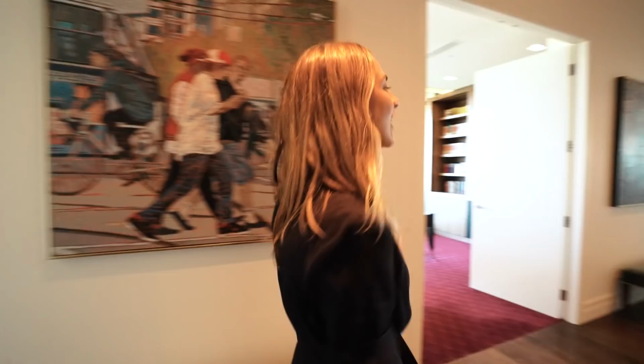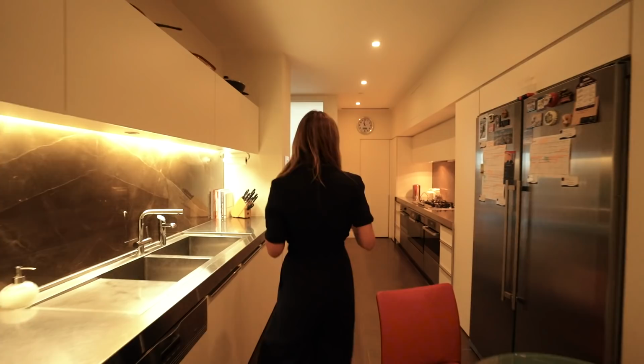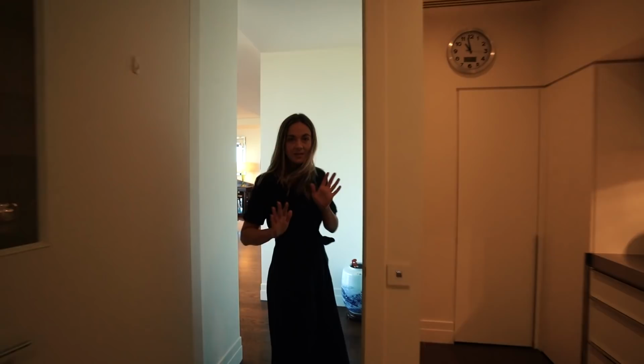There's a few more things I need to show you. Hidden laundry. Very important, hide it away. No one needs to see it. Oh, second kitchen for the caterers. When you're entertaining, you don't wanna know they're around. I love it. So, so clever. Shut the doors, hide it away. We're back out into the formal dining space.